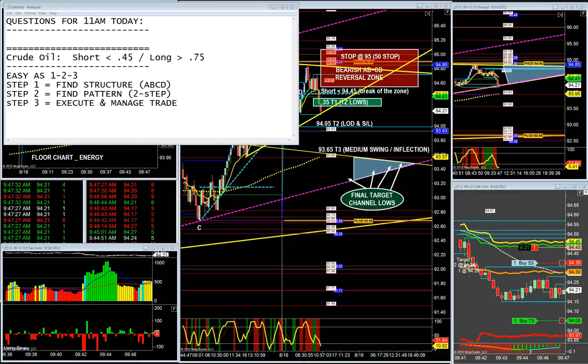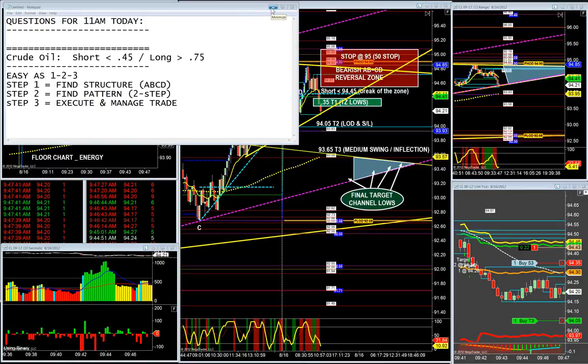It's 9:45 Eastern Time right now. We are right in the middle of our first trade of the day. And this trade today was as easy as 1, 2, 3. The first step was finding the structure.